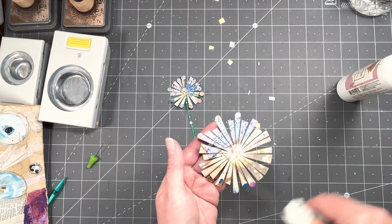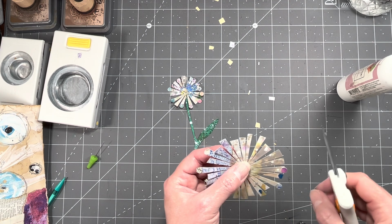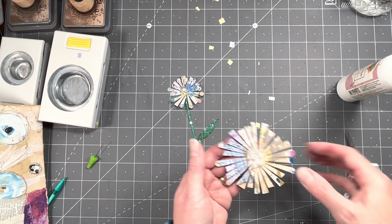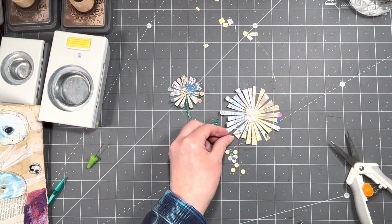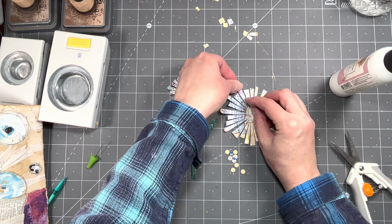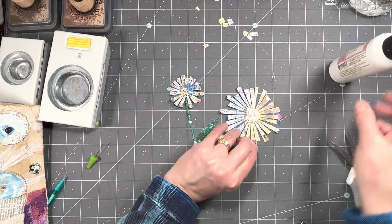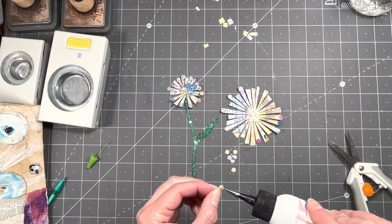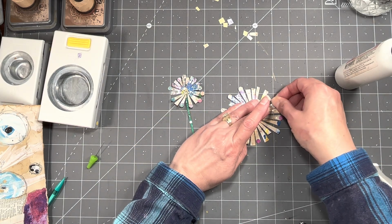So this just gives you a little more interest so they don't just look like, I don't know, windmills or something. I don't want to cut that one because I like that blue. So I'm not gonna. Okay, yeah, I like that a little better. A little more interest anyway. Put this on here. This is a nice bright one. So yes, hopefully this is pretty much accessible to everybody. Methinks.